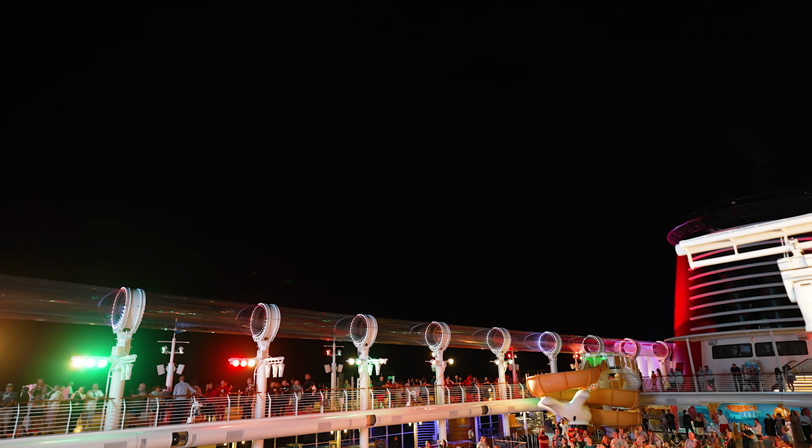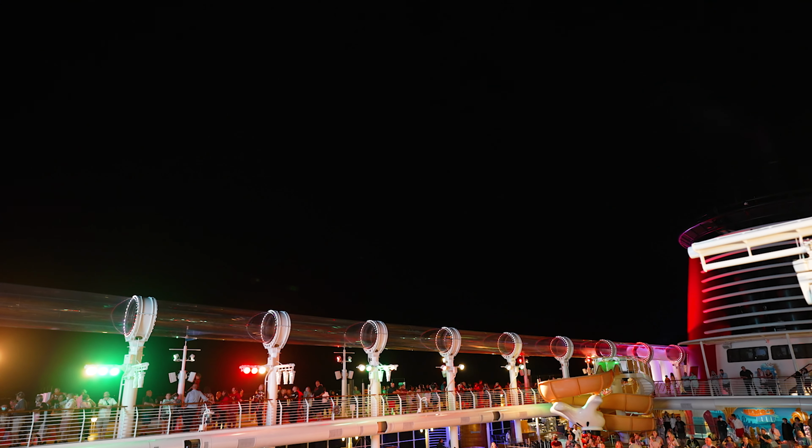It's just about time for the fireworks. We are heading up to the top deck to get a great view, and we'll show you what those look like. For this cruise and the other Christmas maritime cruises they have going on, there is a special fireworks show, so we're hoping it's a really good one.